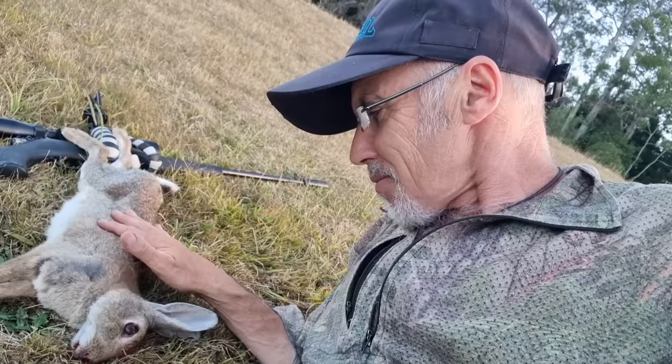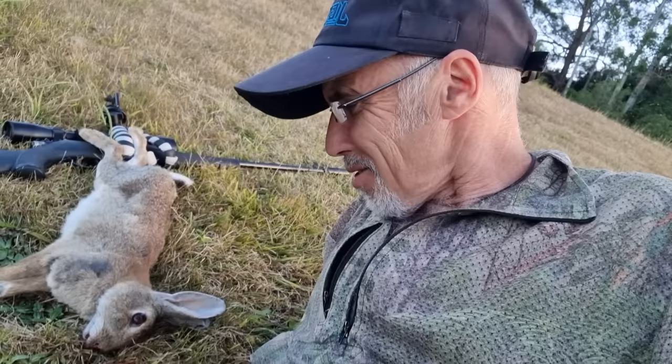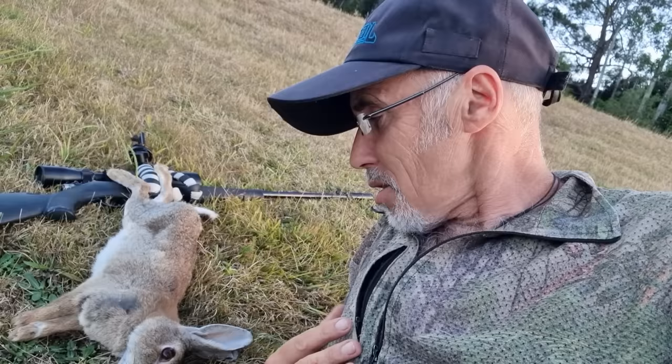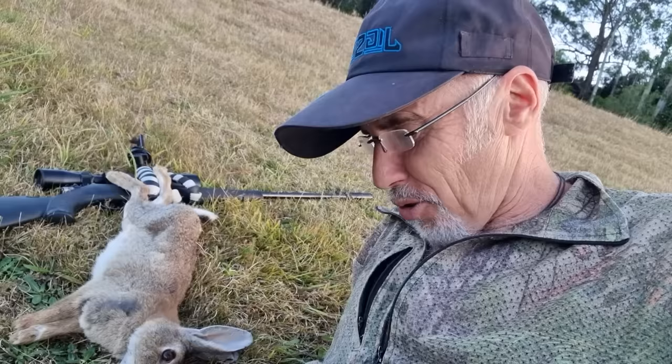Every animal which I take for eating, I never take them lightly, even if it's just a rabbit. And people go, oh, it's just a rabbit, but it's not just a rabbit. It still was a life. I know they're classed as a pest, but to me it's a food source. It's food for my dogs, food for my children, food for me. Rabbit's very low in fat. I like meat with more fat on it, but I'll still take it and eat it.